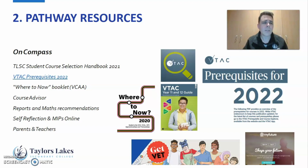Certainly the course selection handbook, so that's the school-based document that we put together every year, has information about the actual courses that we will be running for each year. The one underneath that, and you can see that is hyperlinked from this presentation. You can go straight there.